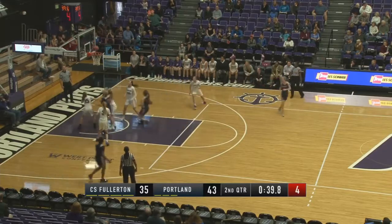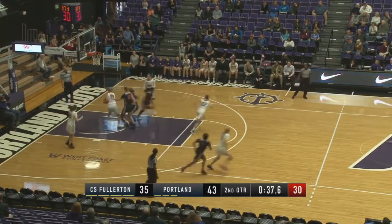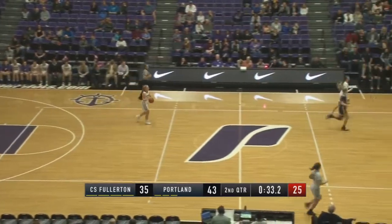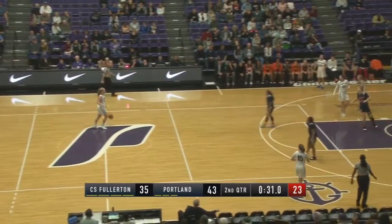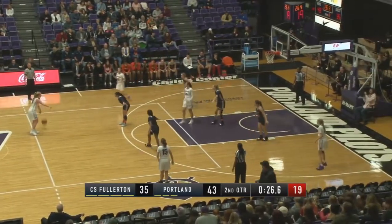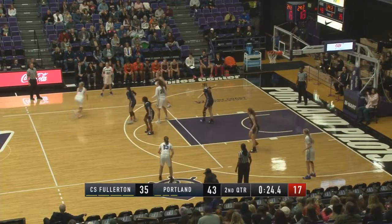Driving to the basket, up and under, can't get it to go. Andrews rips down another rebound. Good move, just can't finish. Great defense there by Spencer. Got caught in the air at the end. Pilots looking to work a little shot clock here. Seven second difference between game and shot clock.